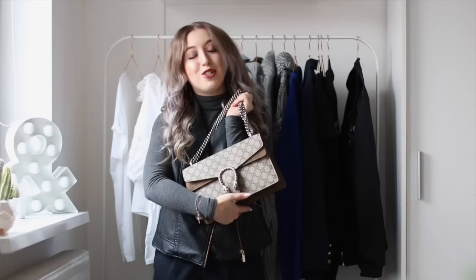The other item, which isn't a knockoff, is this Gucci GG Dionysus bag. I'm so happy that I got this bag, and I've been wearing it loads. It's so amazing, it goes with everything. I love it, it makes every outfit look so cool, so stylish. And I had to wear this bag with this outfit.